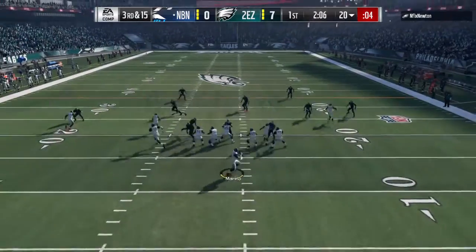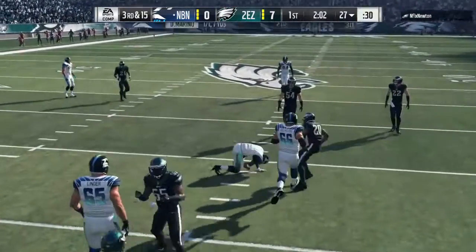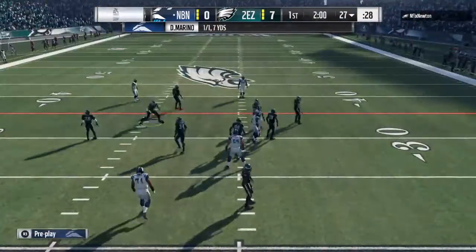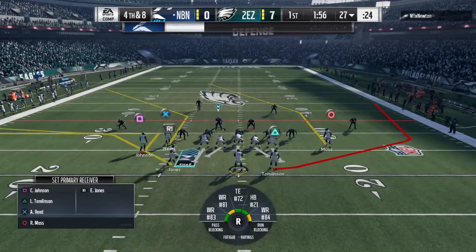Time running out here on the play clock. Now on third and long, they'll look to throw. Now he'll dump it underneath to his running back. Complete. Call it a pickup of 7, and that'll bring up fourth down.